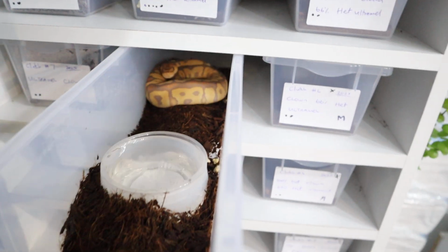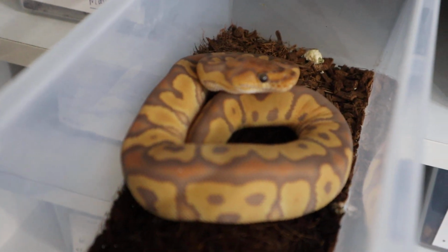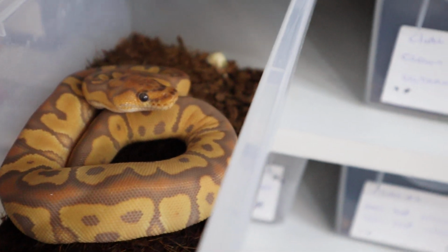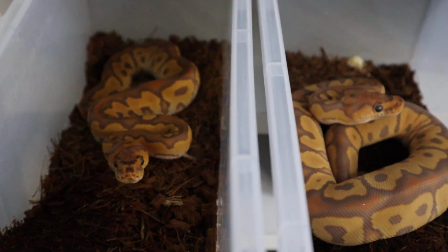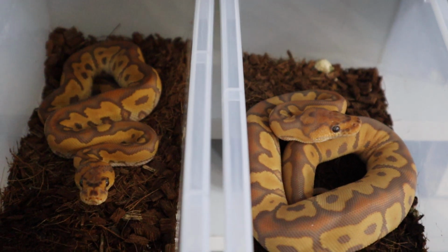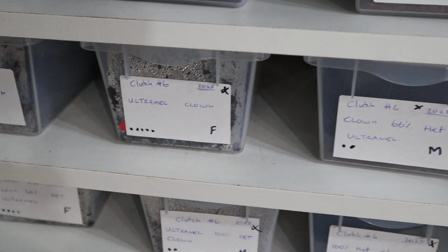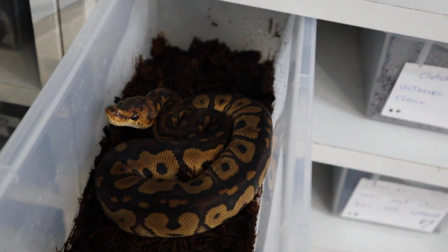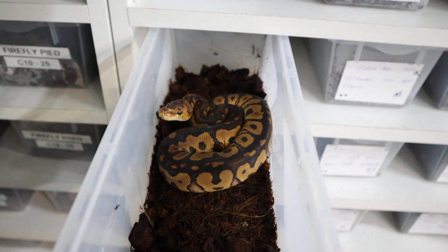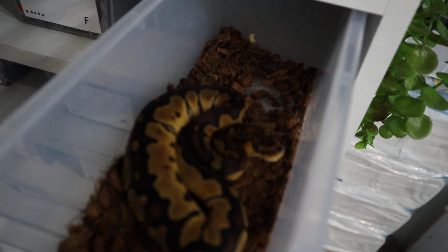The Ultramale Clowns are doing really well at the moment. This one's taking a few meals, going into shed, and when it's in shed it almost looks like a hypo Ultramale Clown. But she's doing amazing. This boy's taken 2 meals now. You can already see the difference in the size, so that's why it's so important to get them onto food as soon as you can. But also they're babies, so they do take time. They look really nice. And also the clowns from that clutch too. I think they look amazing, some of the patterns they've got. They're also very feisty, but they look lovely. And the other one's there. Really pretty clowns.